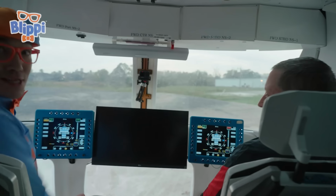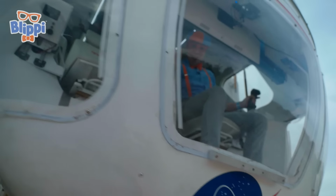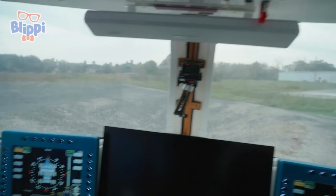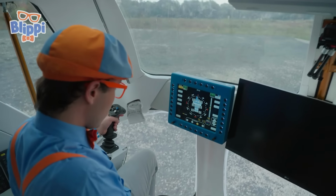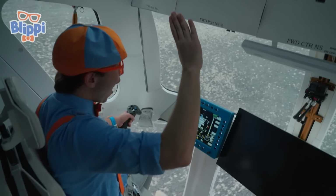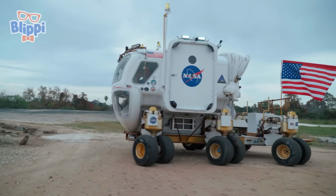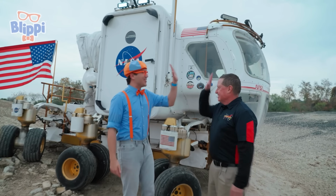Let's go through a crater. Let's do it! Full steam ahead! Woo! Yeah! Here we go! First, we're going over the first part and then down the crater. Woo! Whoa! Yeah! Well, Lucian, this is fun. Whoa! Check it out! Wow, that was awesome, Lucian!